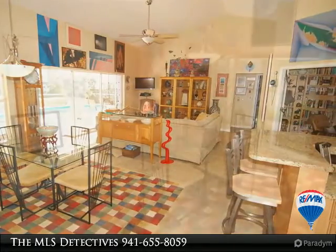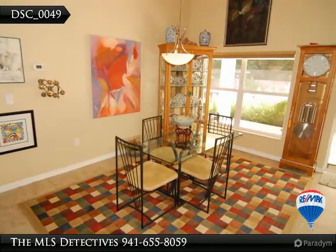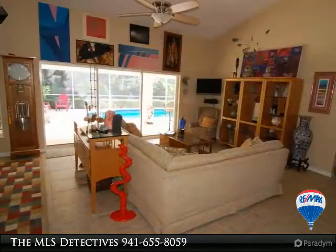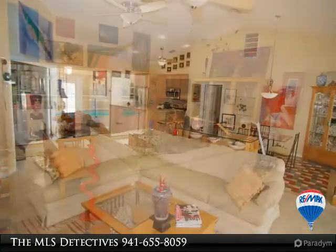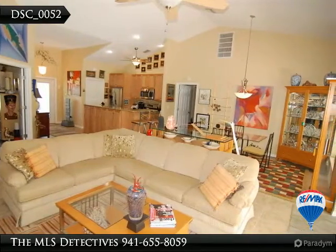With the exception of the carpeted bedrooms, the home is tiled and has volume ceilings and a neutral decor. Close to shopping, 8 miles from historic downtown Punta Gorda, 30 minutes from the Gulf beaches and just 50 minutes from Southwest International Airport. This is a gem of a home. Make your appointment today.